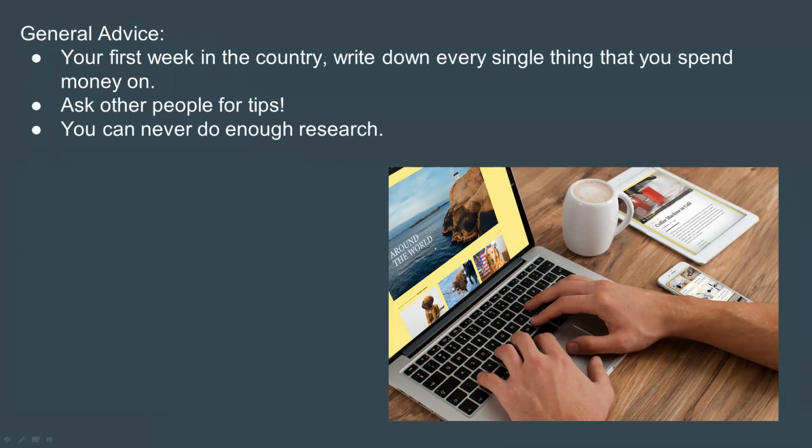Finally, I'll end with some general advice tips. Your first week in the country, write down every single thing that you spend money on. You can do this simply on the Notes app on your smartphone, or you can bring a small notebook and pen with you. This is going to give you a rough estimate of how much you'll be spending every week or every day in the country, although you do need to keep in mind that you will almost always spend more in the first week purchasing items such as shampoo, detergent, etc.